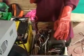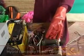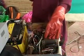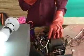Okay. So it's also an inverter. And also it controls the solar system. It controls all of them, all the sources of power.